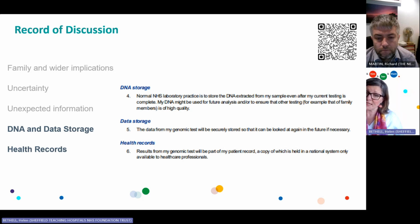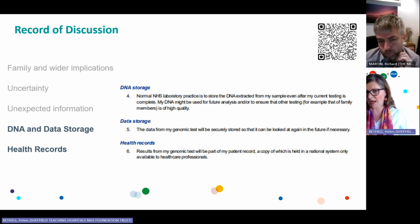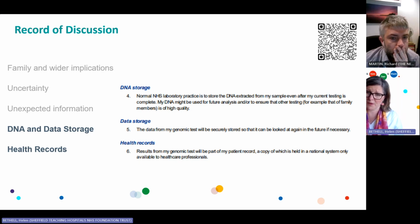One of the things that is key is that this will form part of their health records. However, it won't form part of their relatives' records. So confidentiality is obviously very key within genetics. And so until that patient has decided to share it with their relatives, we wouldn't routinely go out and share that with relatives. Although if we did find something that had implications for their relatives, then we would work with that patient to encourage them as far as possible to share that information with their relatives, because obviously it may have implications for screening.